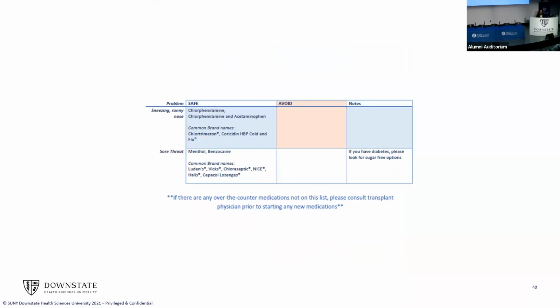If there are any over-the-counter medications not on this list, please have the patient consult the transplant physicians prior to starting any new medication.